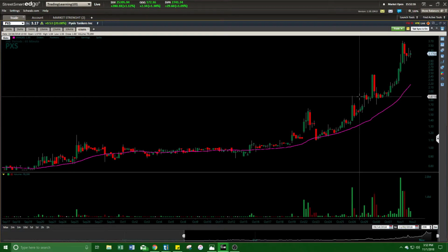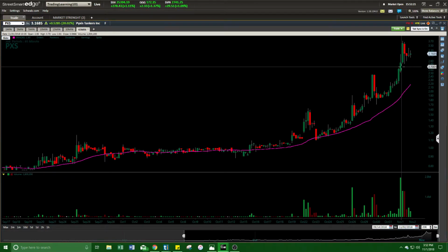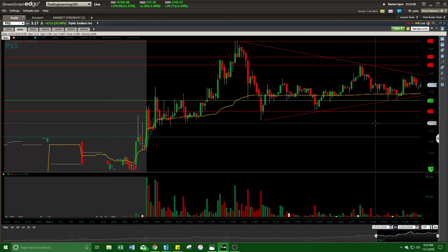The stock market's open from 9:30 to 4 o'clock. That's 6.5 hours. If you divide 6.5 hours by 60, it's not going to equal itself out. You're going to have missing data. You're going to be missing half an hour of data. If you add an extra 5 minutes to the hour, 65 minutes, and then divide it, it'll work out.